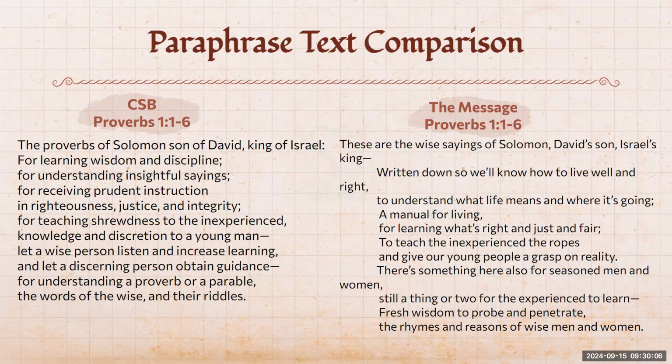I actually found that helpful, the way he rendered that as, let a wise person listen and increase learning. So it's for the inexperienced, but also if you're experienced, if you are already wise, listen and learn anyway. So I thought that was helpful how they rendered that.